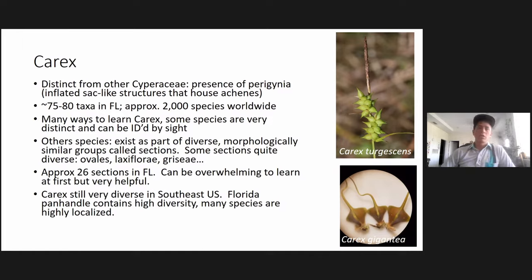There's numerous ways you can learn these species, but some species you can just see in the field and say, I know where I'm at. I know there's only a few options. This looks so distinct. It's glaucous blue. It's got to be Carex varicosa. But other species exist as part of these diverse groups called sections. These are basically a way that botanists could organize really diverse groups into morphologically similar sections so that they're a little easier to tackle.